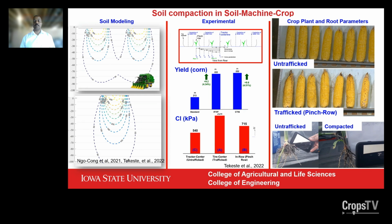I'll go into detail about this. This is from a study at Iowa State that we did for about 3 years. We compared tractor and planter configurations for new tire technologies, IF and VF, and we saw about a 4% gain in yield compared with the standard radial tires. Another approach is looking at the plant response. What does the plant look like, or the root system? You could also quantify the effects of soil compaction that way.